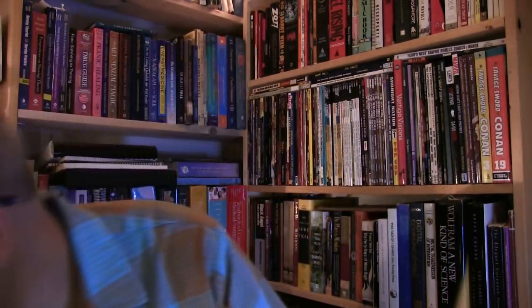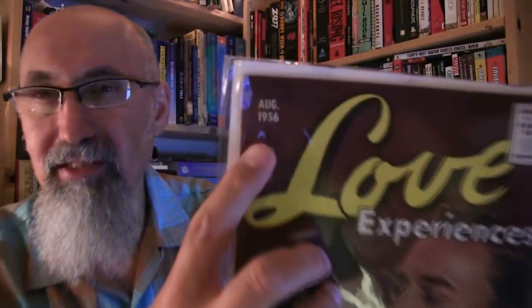There were two different covers, by the way. There's two different covers for number 38. This is the second cover. It came out a month after the first cover came out. Okay. First one came out in June. This one, or 2 months, this one came out in August. Okay. August 1956. For the numbering, anyway. I'm not sure if they tell the same story. I think they do. Otherwise, they wouldn't put it as the same number.